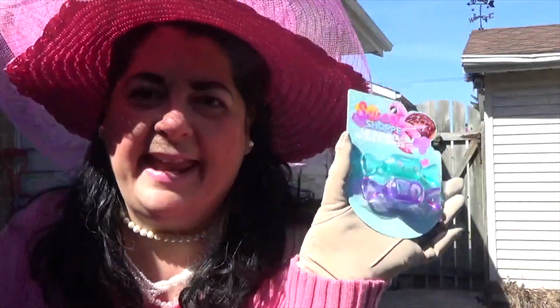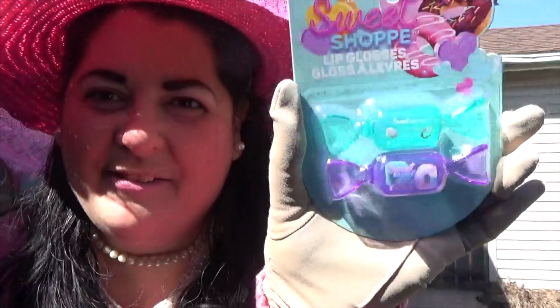So it's called Sweet Shop Lip Gloss, and these are like little candies. I had to pick those up. And they also had the Sweet Shop lip balm in the macaroon set, but this is an ice cream cone.